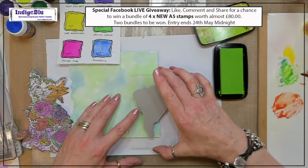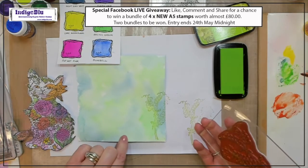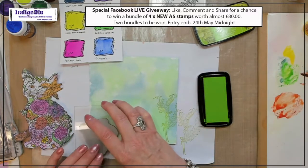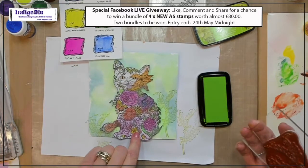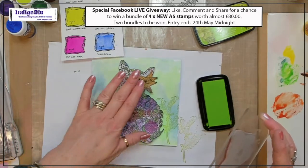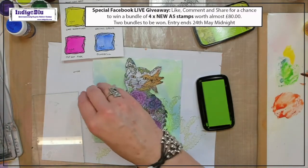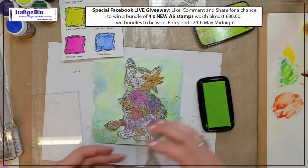Let's have it going off the page here. Oh, look at that, gorgeous, really soft and delicate. That's lovely. And I might have another down here. It'd be good to stamp one, cut one out, and have it going across the front of the Puddy Cat as well. I think would be really nice. These little ones are great for doing trails as well.